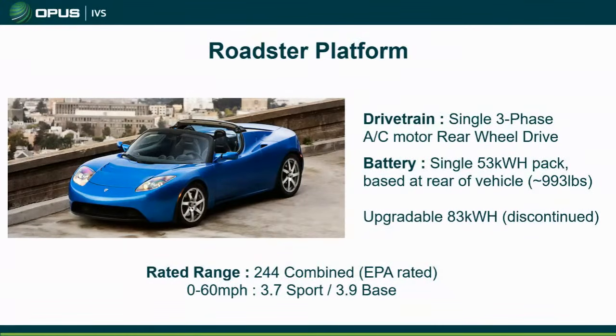It kind of came and left, and then came, and now I think it's officially left. I don't think they're going to produce it anymore, but it's always up in the air. So the rated range on this thing was 244 miles, which at the time was kind of alleviating that range anxiety that the world had. You're going to hear me talk about range, or you're going to see range a lot.